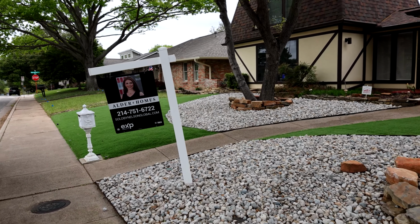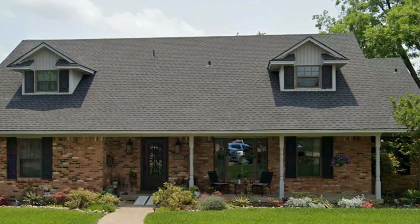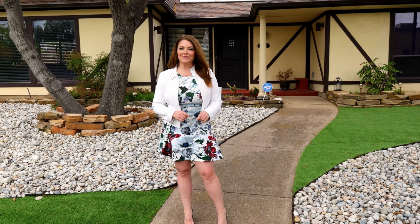Lake Highlands has hills and valleys and street elevations offering gorgeous scenic views of downtown. The lake is a popular destination for boaters, rowers, joggers, and bikers. Austin is going to introduce you to a very unique opportunity priced at under $600,000.